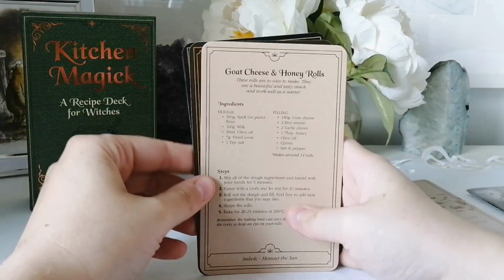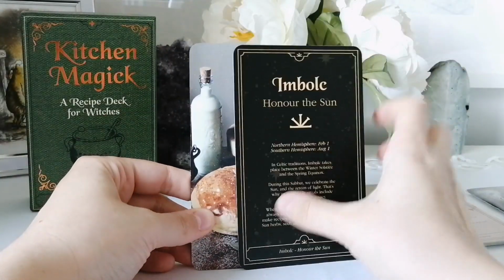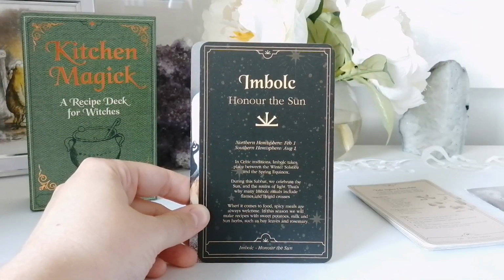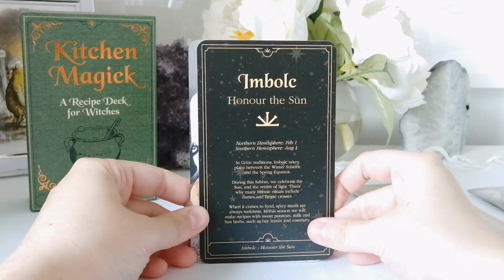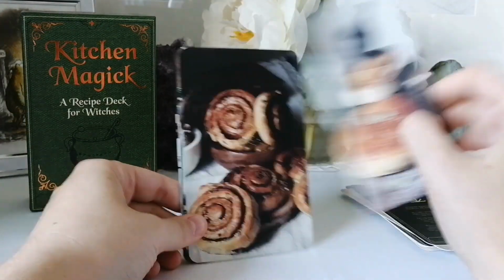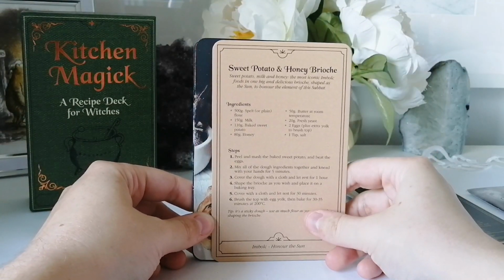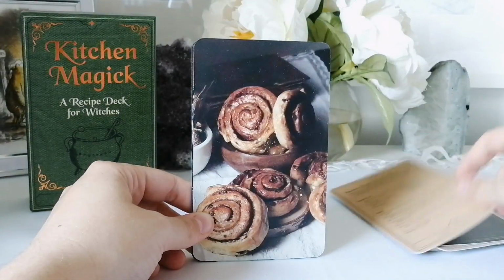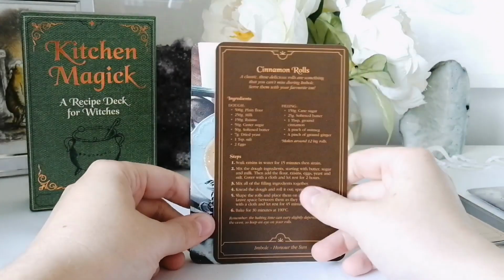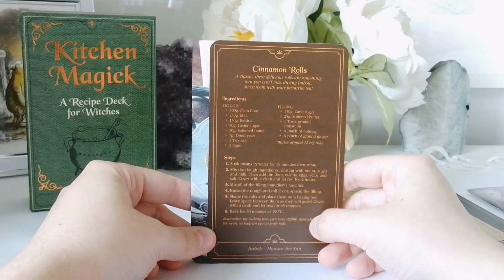Then we move into, what's this, in bulk. And we have a card specifically for in bulk. It gives you a little bit of information. And then we have what seems to be like a bun. Ooh, it's a sweet potato and honey brioche. Yum. We have what looks like to be a cinnamon roll. That looks good.